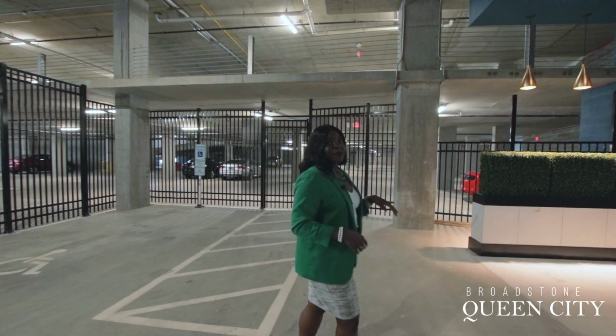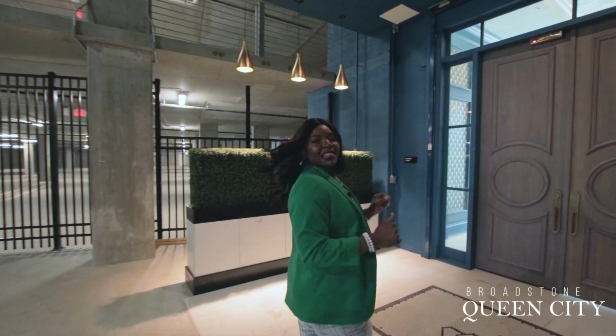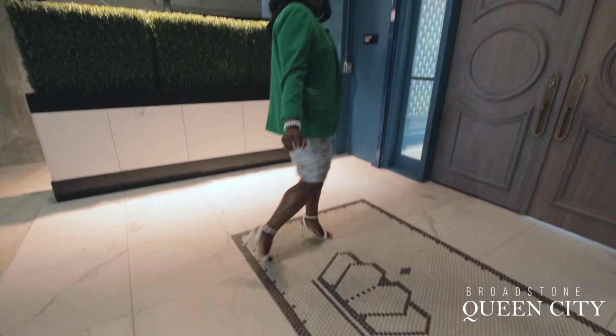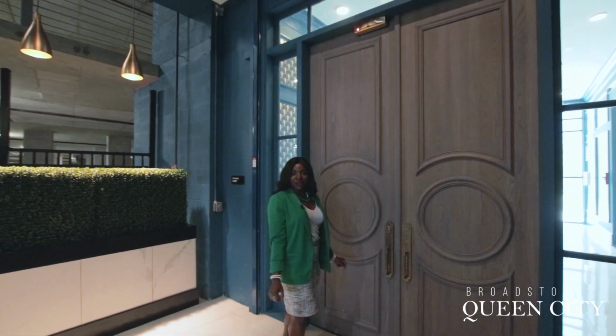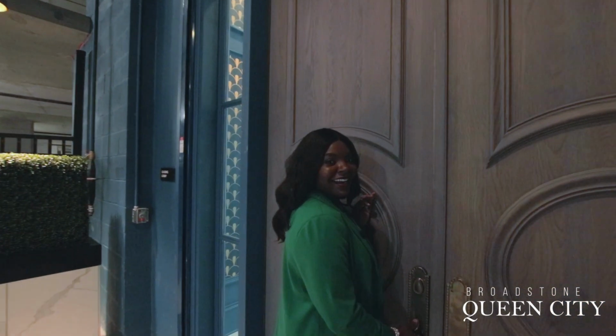So we will be met by the apartment manager, which I'm so excited. I love already the little details, like the flooring here, the Queen City. So if you're new to Charlotte, that is one of our logos here, the Queen, the crown. All right, let's go.